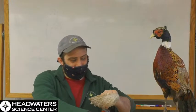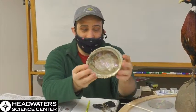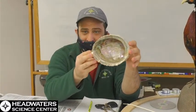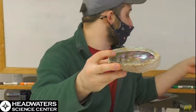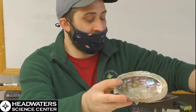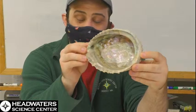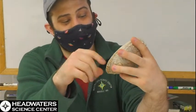And I want to talk about this guy, too. This is kind of an interesting one where, again, as I move this around, you're probably seeing some different colors happening within our shell here. This is a shell from, let's see, what is this? Abalone shell. And again, as I move it around, you're seeing different colors appearing in there, but it looks a little different than the other stuff we've looked at.